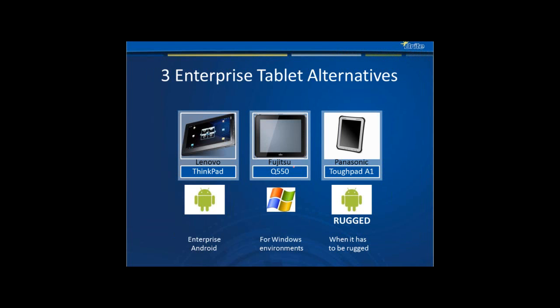So in summary, these are 3 different enterprise tablet alternatives to the Apple iPad that's out there. I know that's a quick summary, something we want to introduce you to these different tablets, have the opportunity to discuss with you where they may fit within your business, and then get an opportunity to get your hands on it to see if you like the form factor, if the applications that you're running will meet the operating systems and are supported by these applications or these devices.